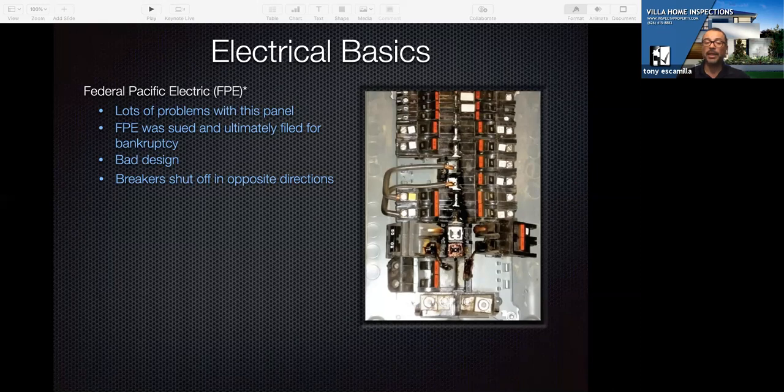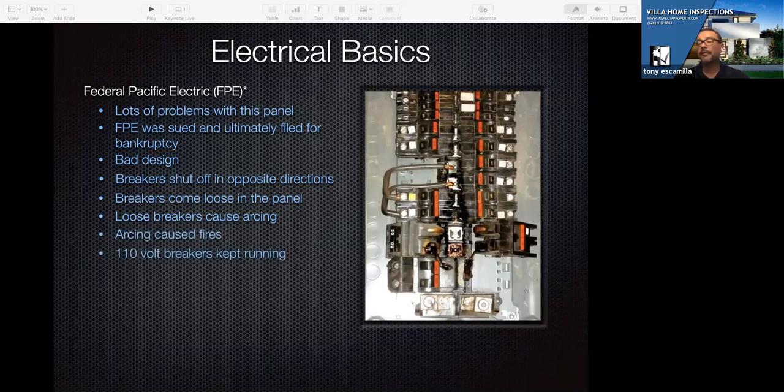And the other problem that it had is that breakers easily would come loose on these panels. So not only would you shut off half of the panel, but you're going to end up removing half of the breakers, disconnecting them from the panel. And it became a hazard with arcing. Loose breakers cause arcing in the panels, just like you see in this picture right here. Those are loose breakers that arced, and if you see the 50 amp on the bottom left right there, it completely melted the breaker off and then the breakers next to it. Arcing caused fires. Fires got them the lawsuits, and that's why they're no longer in business.